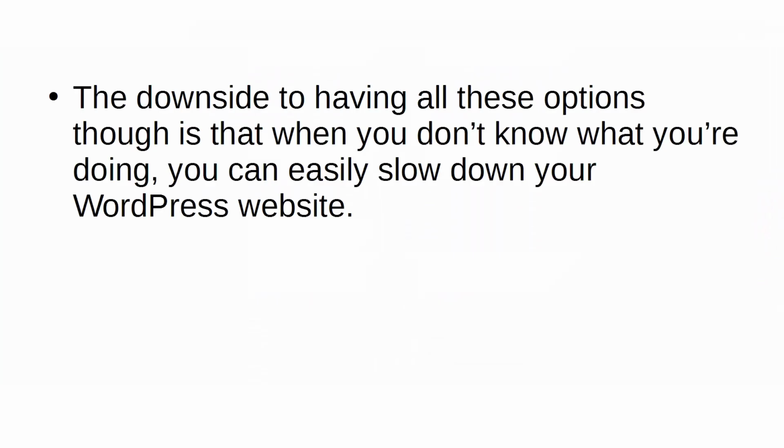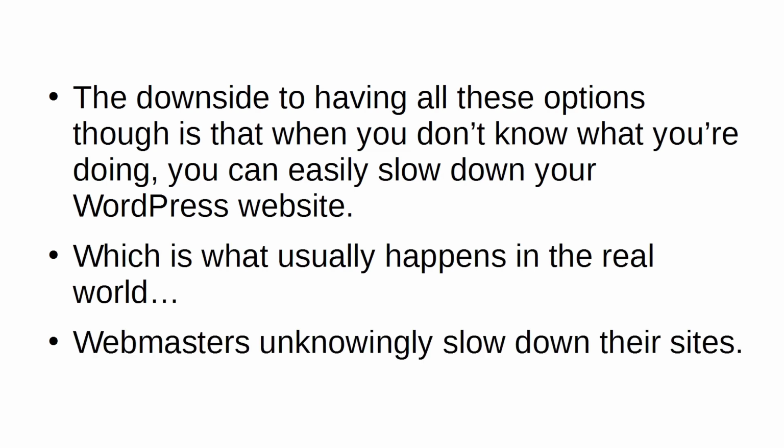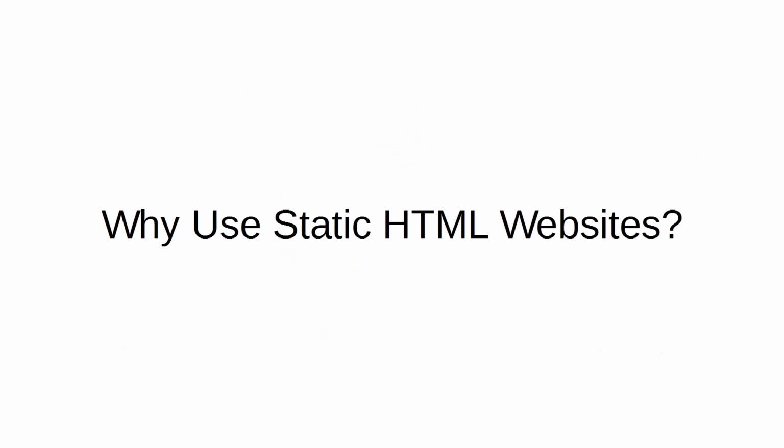The downside to having all these options, though, is that when you don't know what you're doing, you can easily slow down your WordPress site, which is what usually happens in the real world, webmasters unknowingly slowing down their own sites. Why use static HTML websites?